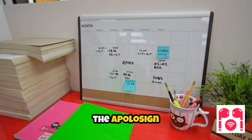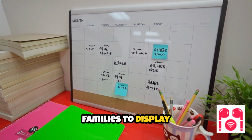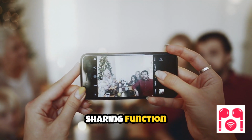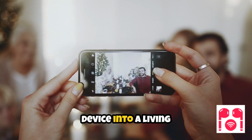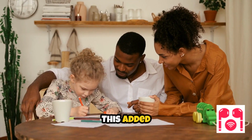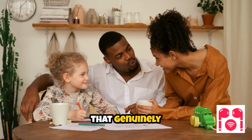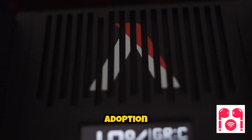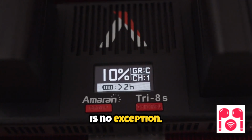Beyond scheduling, the Apolosign Digital Calendar doubles as a digital photo frame, enabling families to display cherished memories alongside their daily agendas. The memory sharing function allows users to upload and showcase favorite photos, turning the device into a living album that evolves with your family's experiences. This added touch transforms what could be a purely functional gadget into a piece that genuinely enhances the warmth and connectivity of a household.